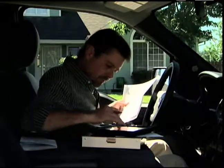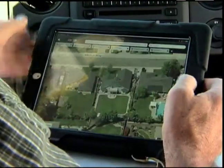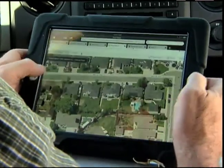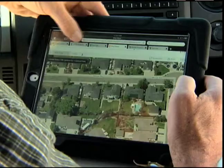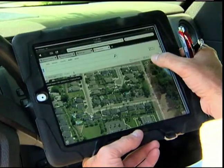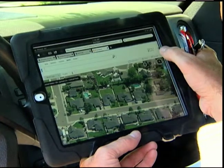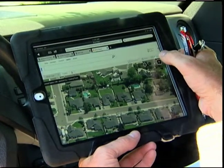Without a permit, we also can use the aerial photos. We have from 2012 all the way back to 1993, I believe, different years of aerial images. We can see a building wasn't there one year and it's there the next year, and that way we can tell when it was built. Same goes for additions or swimming pools or anything of that sort.